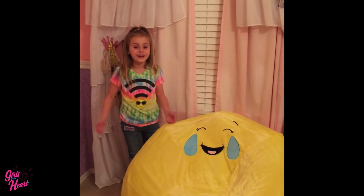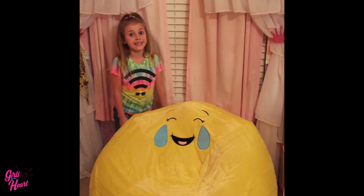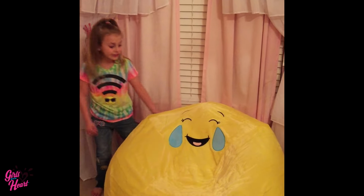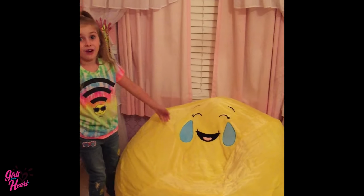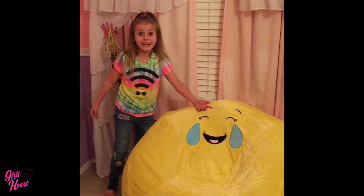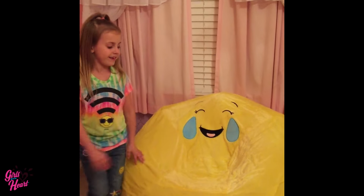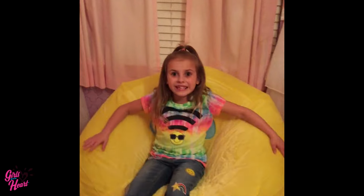Just look at this chair. It's inflatable, but guess what? It also has this funny emoji cover. Look, it's like its whole body is a round marshmallow, and its face is just itty bitty, and it's comfy too. It feels like I'm sitting on an inflatable marshmallow.